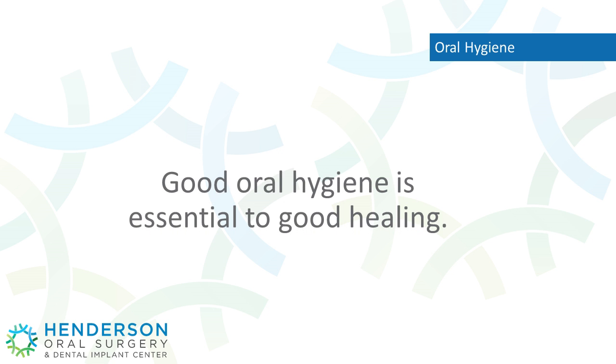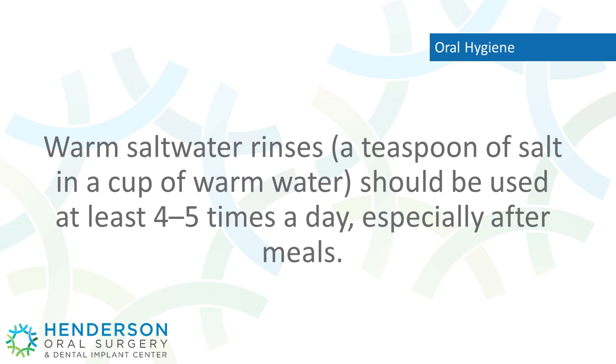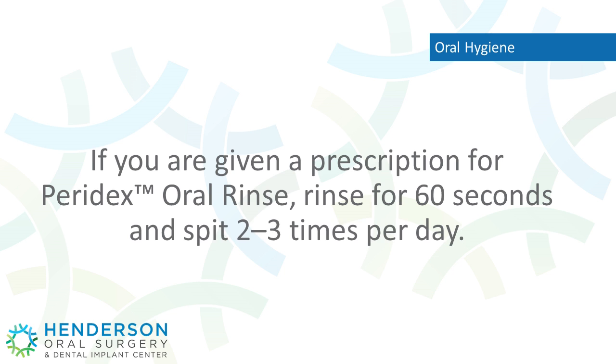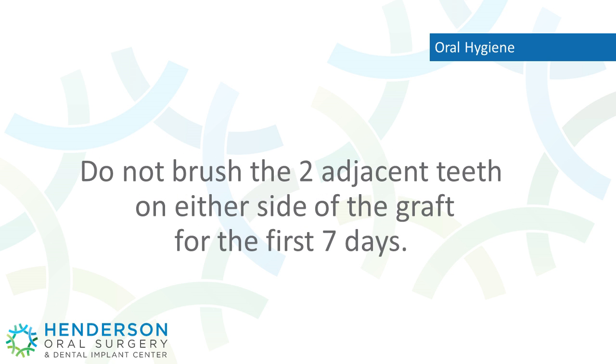Oral hygiene. Good oral hygiene is essential to good healing. Warm saltwater rinses. A teaspoon of salt in a cup of warm water should be used at least 4 to 5 times a day, especially after meals. If you are given a prescription for Peridex oral rinse, rinse for 60 seconds and spit 2 to 3 times per day. Do not brush the 2 adjacent teeth on either side of the graft for the first 7 days.